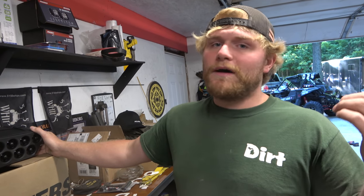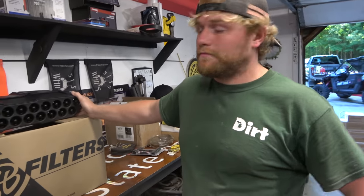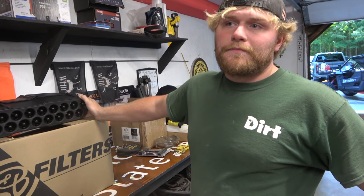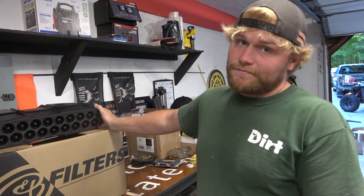And I pulled mine out, and it was dusty, so dusty after one ride. And you pretty much want to replace it because it's a paper air filter. You can blow the dirt out, but it's not the same. And as much as you have to go through air filters, it's worth it.